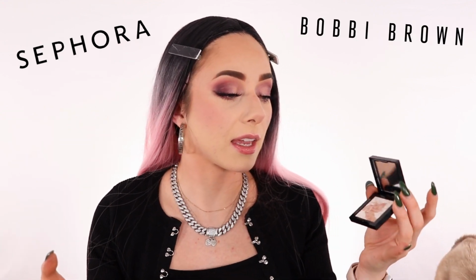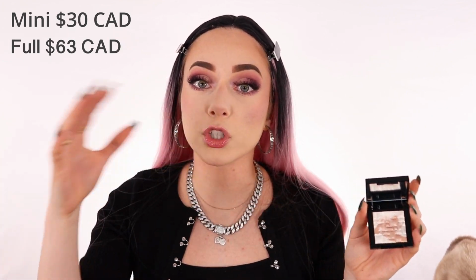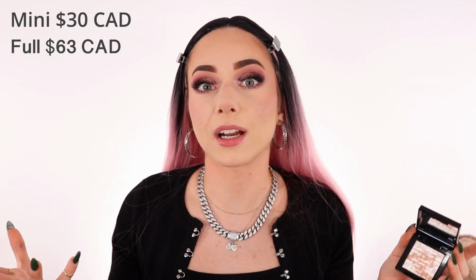And I have the mini version right here that I bought with the holiday kits, so you can get them either on the Sephora website or the Bobbi Brown website. This mini version retails for $30 Canadian. The big version of this highlighter is $63 Canadian.